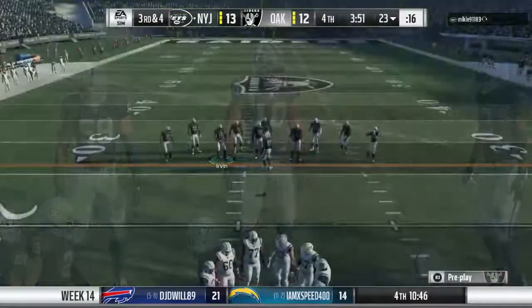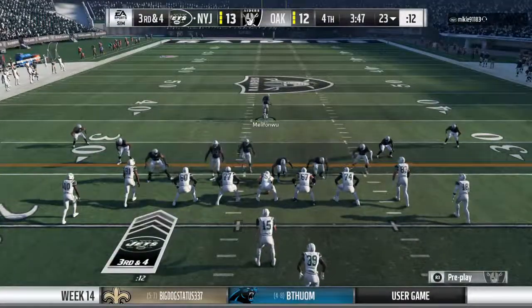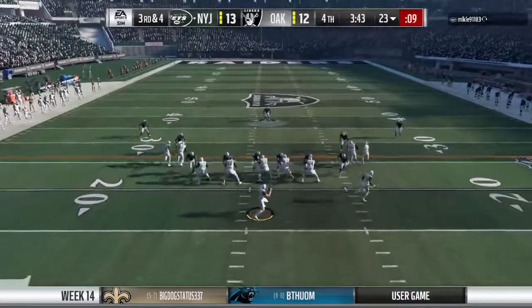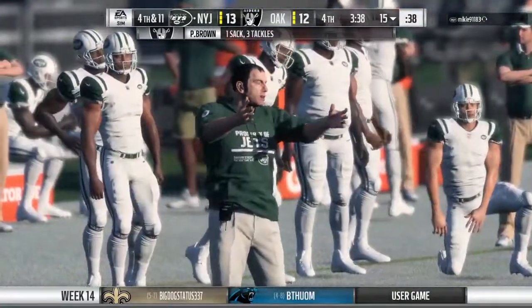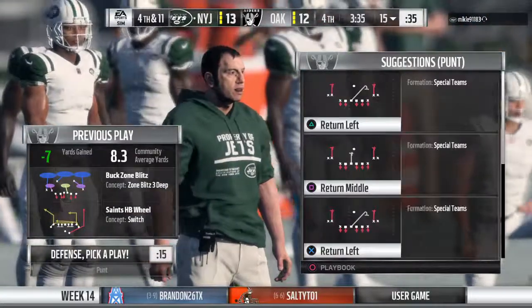This a big play for both sides. What will we see here? 3rd and 4. Here we go now. And the Raiders have got him. Preston Brown with a big-time sack on 3rd down. And it'll be a loss of 7.